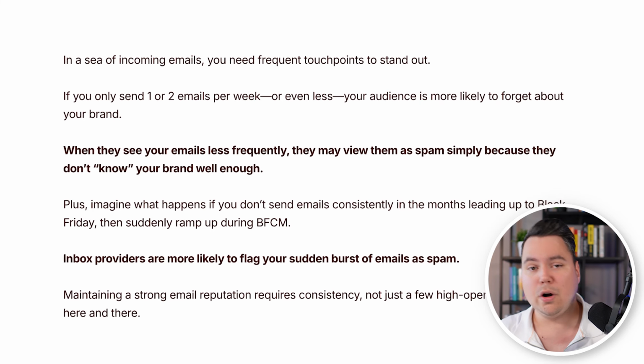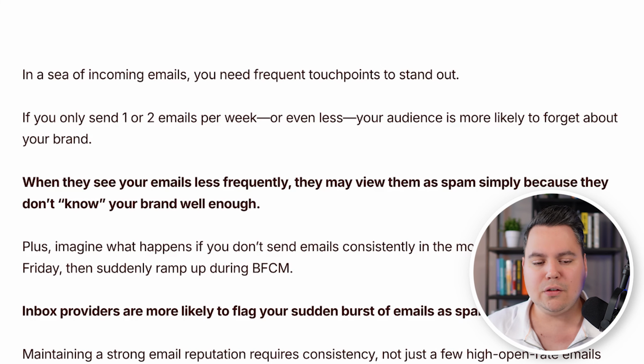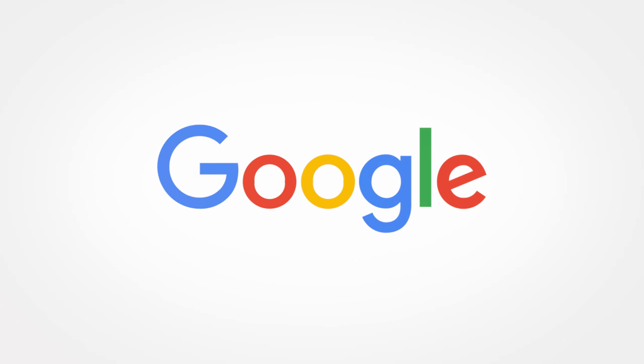So if you only send 1 or 2 emails per week or even less, your audience is way more likely to forget about your brand. When they see your emails less frequently, they may view them as spam simply because they don't know your brand well enough. Also imagine what happens if you don't send emails consistently in the months leading up to Black Friday, and then during Black Friday you start sending a lot of emails. This will obviously send a bad signal to inbox providers like Google and Outlook, because in the past you haven't been sending a lot of emails, and then during that week you're sending a ton. So they will probably mark your emails as spam and send them to the spam box.